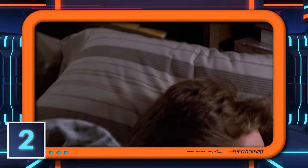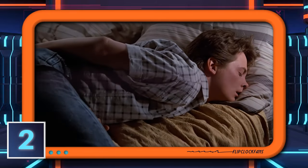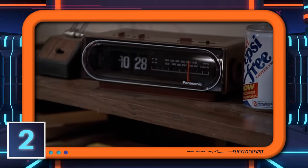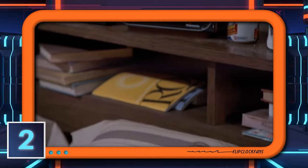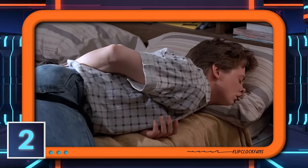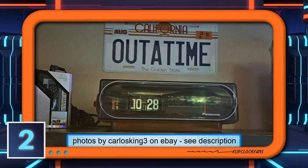This flip clock radio alarm belonged to the main character Marty McFly, played by the beloved star Michael J. Fox. The clock is seen flipping to 2 different times, alarming to 2 different songs. The Panasonic RC-6015 is a highly coveted flip clock by fans of this movie trilogy. It commands very high prices online and can be hard to find in excellent condition due to its tendency to crack.